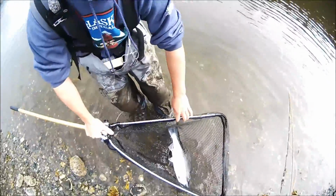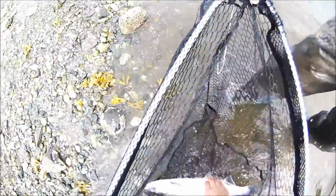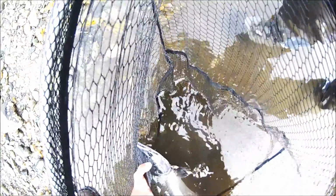There we go. Tail on the belly. It's the best way to hold these guys. Yeah, they are slimy. If you get your hand right around the base of their tail, it's a good way to grip them. Okay, there you go, just like that, exactly.